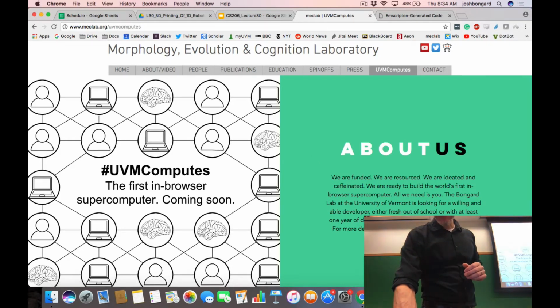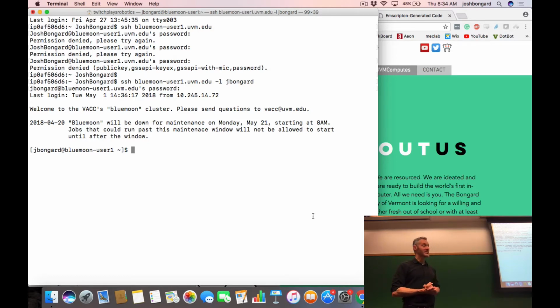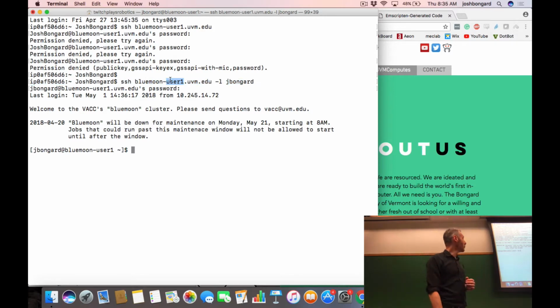So some of you may be aware that here at UVM, we have the Vermont Advanced Computing Core, or the VACC. This is UVM's supercomputer. We now have a little bit more than 4,000 machines that are available for researchers to use. And if you haven't seen the VACC before, I thought I'd show you how it works. So on my local machine here, I have just SSH'd into a computer called Blue Moon User 1. Blue Moon is our nickname for the VACC.